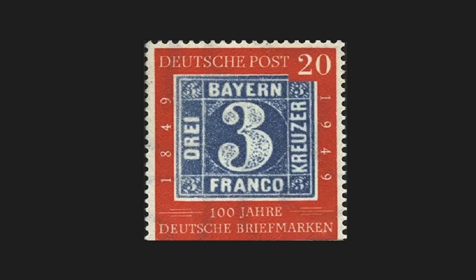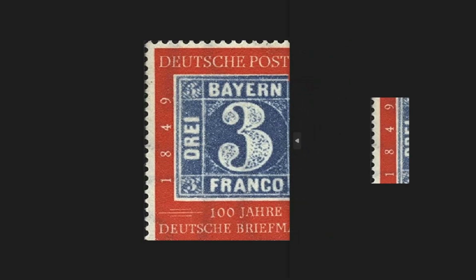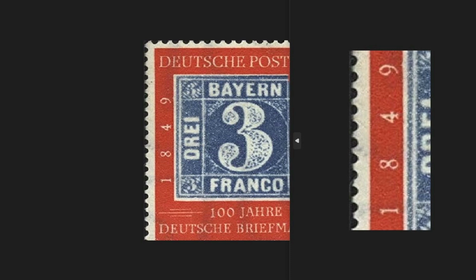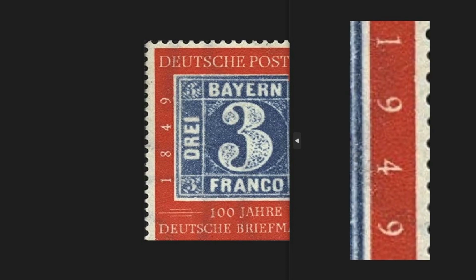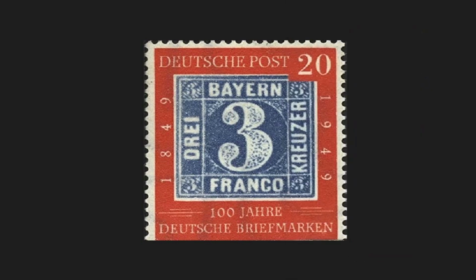In the center, the number 3 is reported, which does not indicate the nominal value of the piece, but a sequential number, which identifies it as a print number in the series of these stamps printed. On the side, left and right, the date 1849, year of the end of the Revolution and birth of the Confederation. To the right, the date 1949, the 100th anniversary year.